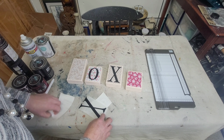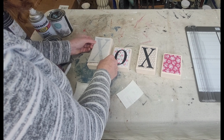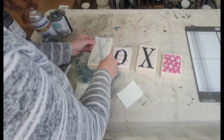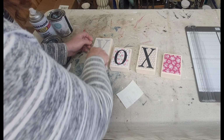So I printed these letters on my Cricut. They are printed on permanent vinyl. And I just picked a font that I liked and made them so that each letter would fit onto its appropriate block. And then printed them out on my Cricut, weeded them, and got them all ready to go on.